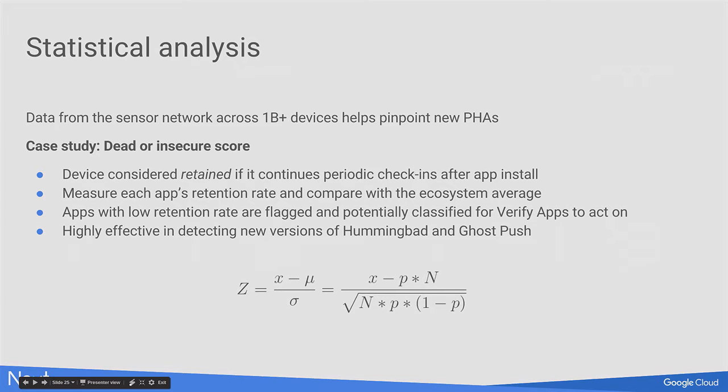And this has been very effective in detecting new rooting campaigns that we've looked at, such as Hummingbird or Ghost Push. And we published a blog post about this, so if you want to go and search for it, you can just search for dead or insecure score.